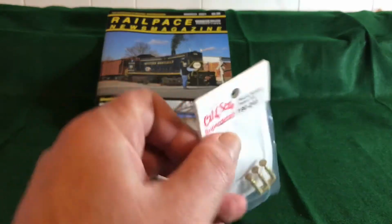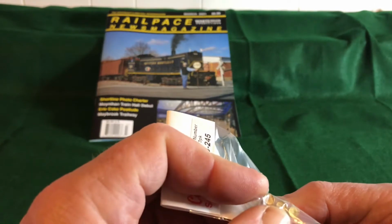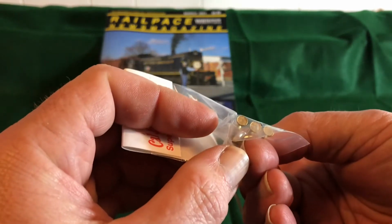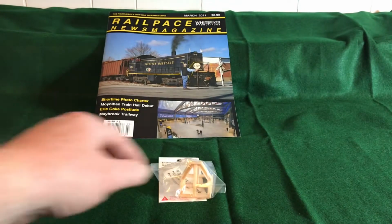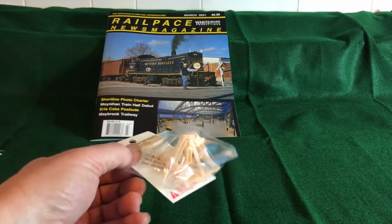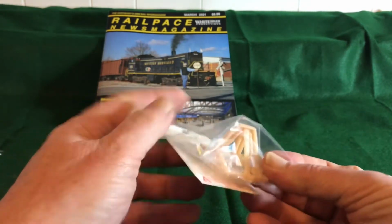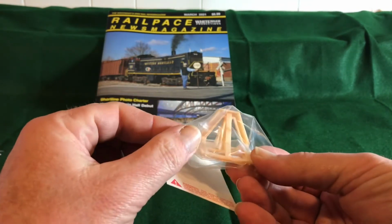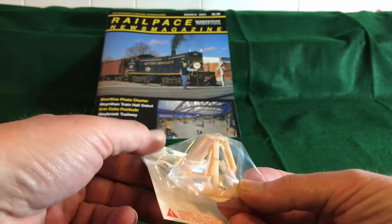Some Cal Scale. This is going to be hard to see. A little round number board, or whatever you want to call it, number plate for the front of a steam engine that I'm working on. And this is cool. This is a 3D printed icebreaker. This would go in an open hopper car. And obviously I've got to paint this. They run this through tunnels to break icicles in the wintertime.